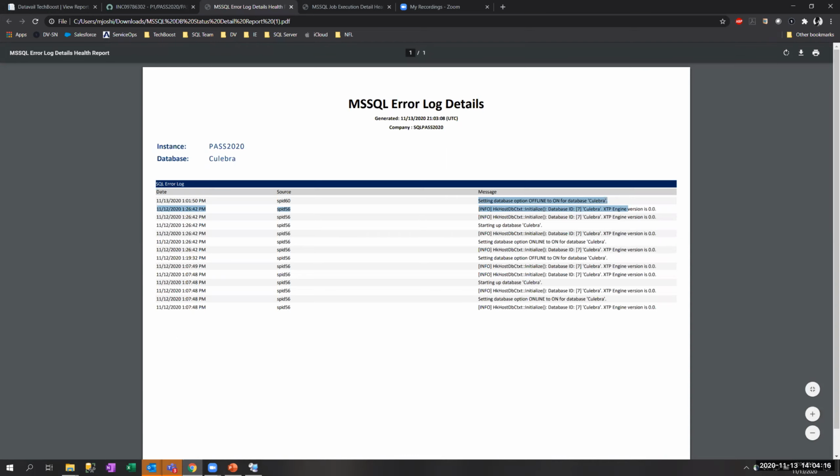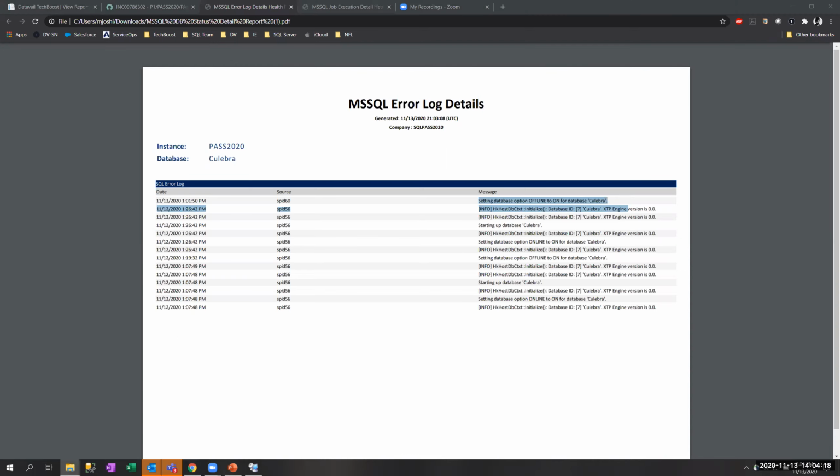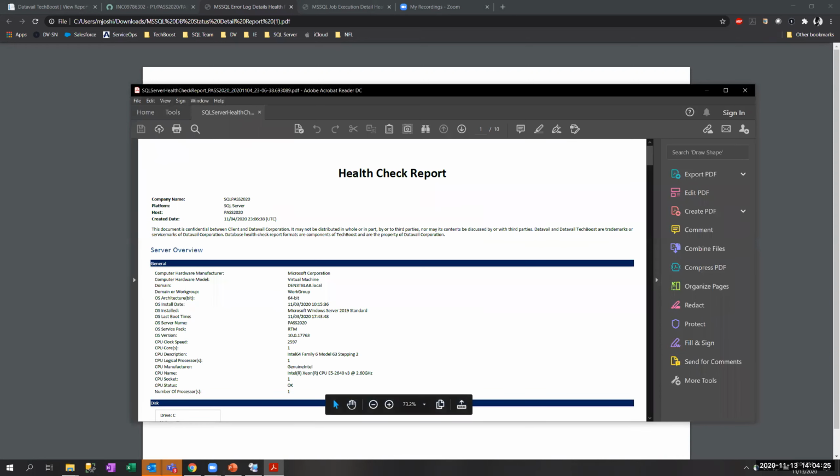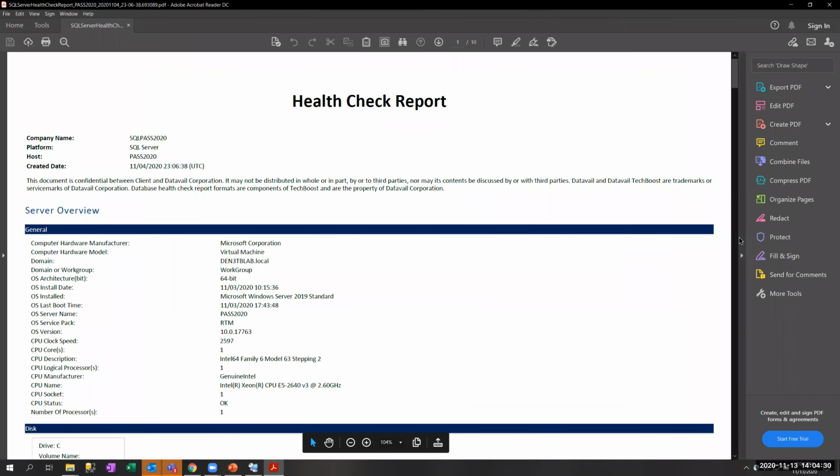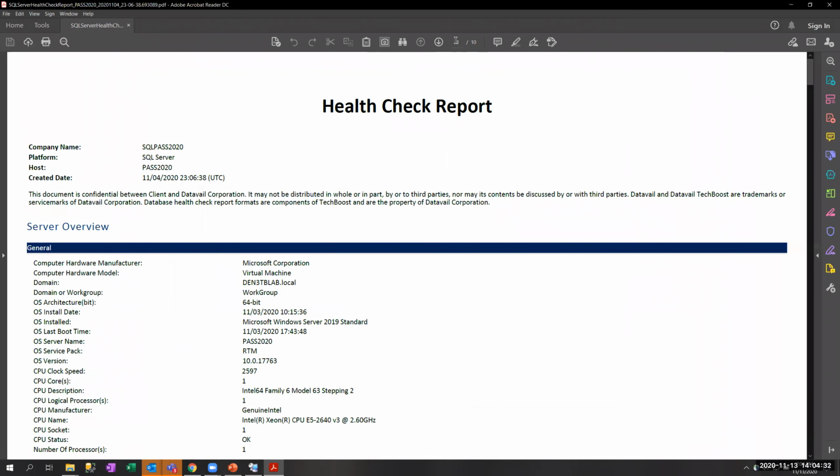Also, let's look at some other reports, which are part of Datavail TechBoost. I'm going to open a health check, which is a very extensive report, the Datavail SQL Server health check report. As you can see, for one instance it is a 10-page report. This report contains very extensive information. It's like a 360-degree check, including at the Windows level, SQL instance level, and database level. It has different sections.